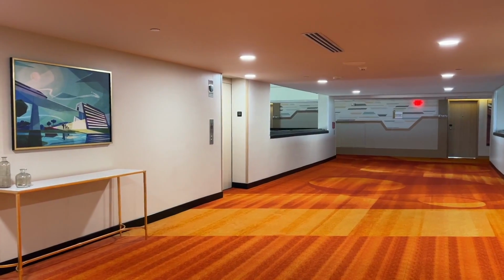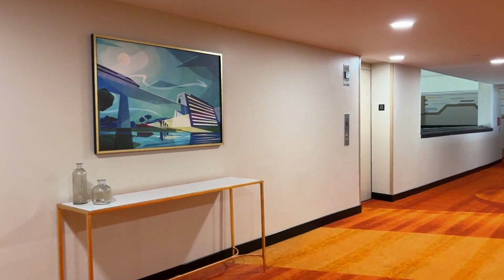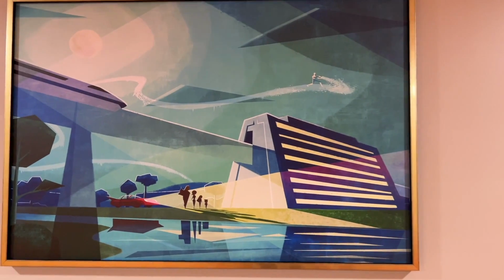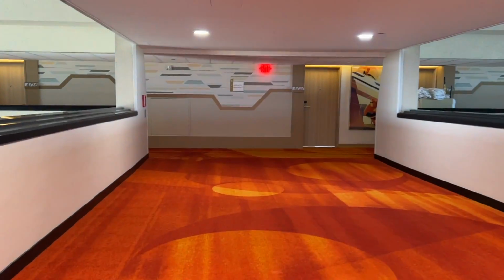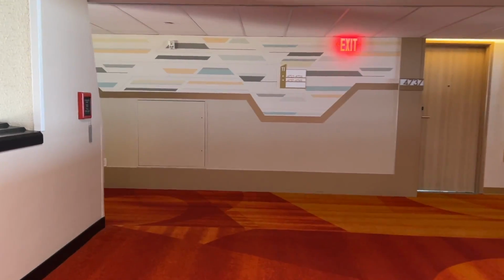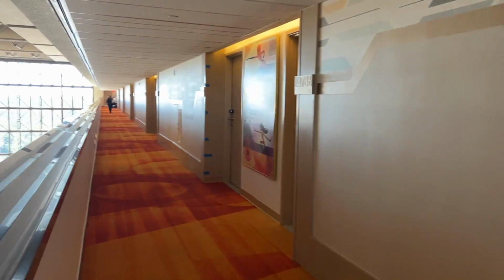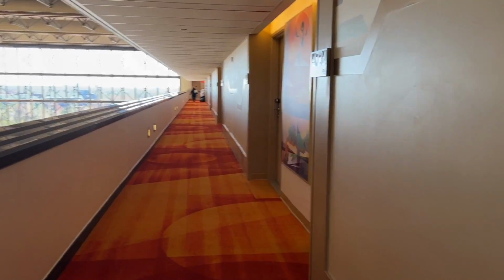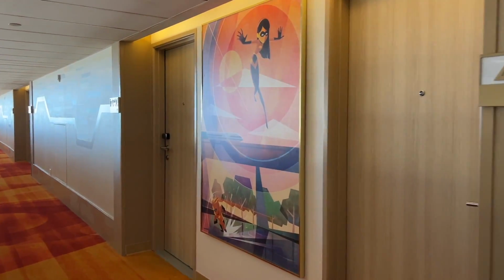Hopping back into the A-frame, let's take a look at the rooms at this resort. Now the rooms are going to be the same in the A-frame and in the garden wing. Your view options are going to be different, but the actual interiors of the room are going to be the same. Now here in the A-frame, you do have those hallways that are opening up into the main concourse, and then in the garden wing, you have more of a standard hallway.